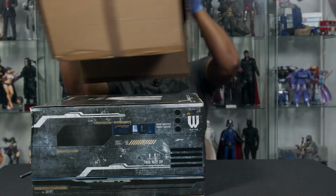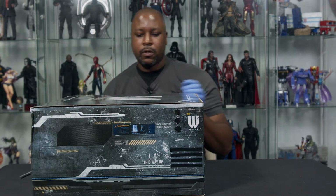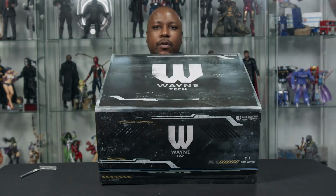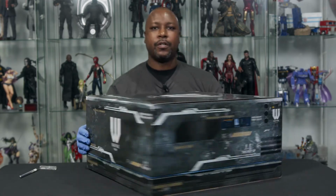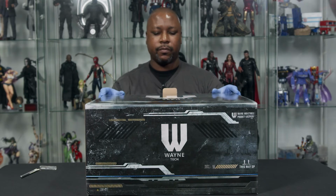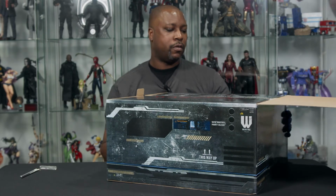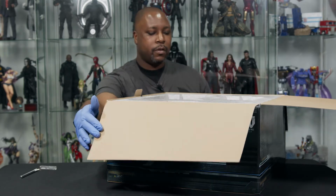Okay, box out of the way. All right, man, massive, like it should be. Wayne Tech logo on the front, Wayne Tech logo on the front there. On the sides, continues on the little tech design, got a Wayne Tech logo on the back. And enough of that, I gotta see it. Okay, warning, fragile, blah, blah, blah.